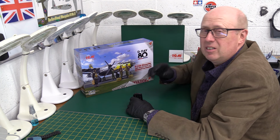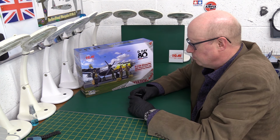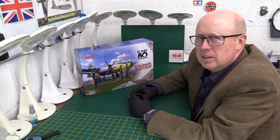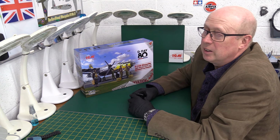But there's a lot of kit in there, and there's an additional element to it now. So it's kind of a diorama, isn't it? So I wouldn't be feeling it's too expensive or anything like that. I think it's good value, to be honest.